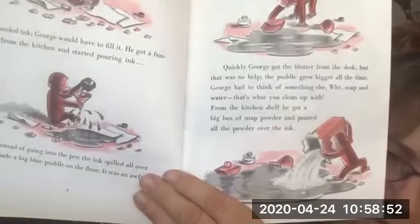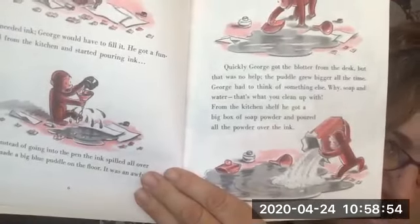George had to think of something else. Quick, George, think. Why, soap and water. That's what you clean it up with, he thought to himself. From the kitchen shelf, he got a big box of soap powder and poured all the powder all over the ink. What do you think's gonna happen next? Holy cow, he's making a mess. Okay, but he's thinking.